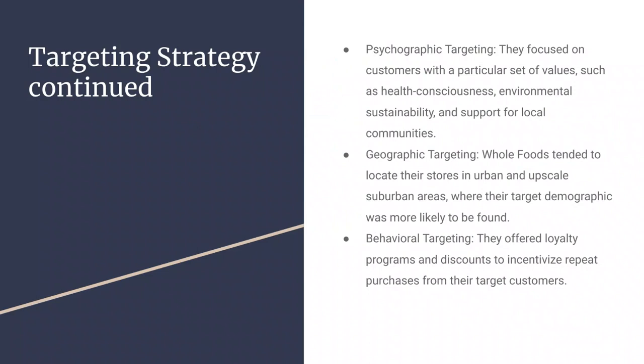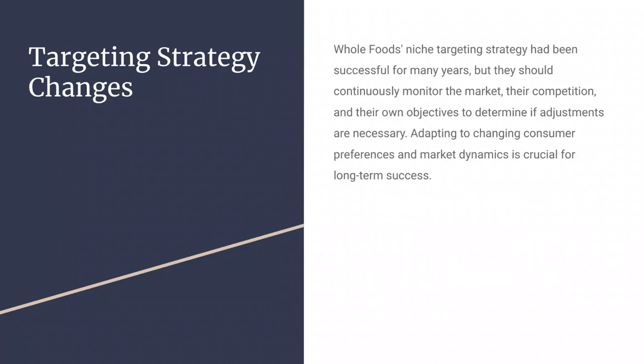The next thing is behavioral targeting. So they offer loyalty programs and discounts to incentivize repeat purchases from their target customers. It also goes along with the Amazon Prime members. We have a lot of Prime discounts in the stores every day. Just kind of helps people to shop more, I guess.